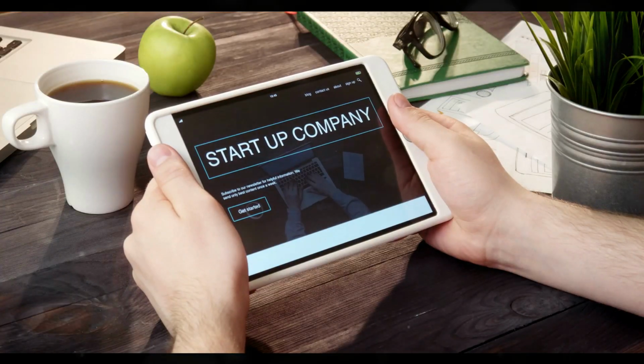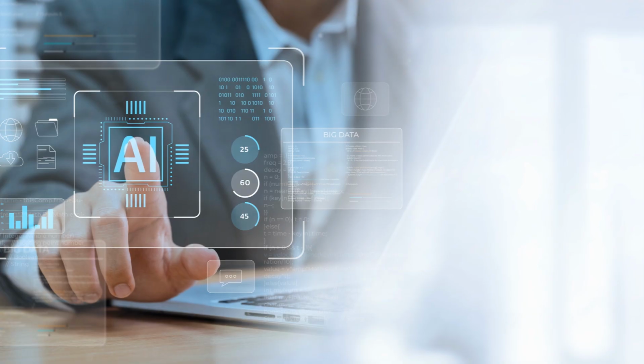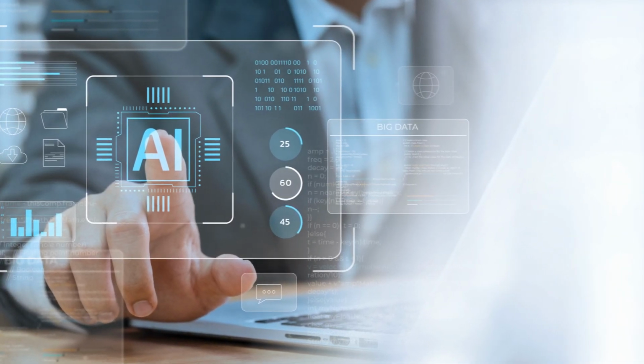So there you have it, secrets to earning 10K a month with AI and digital products. Start small, think big, and let AI do the heavy lifting.